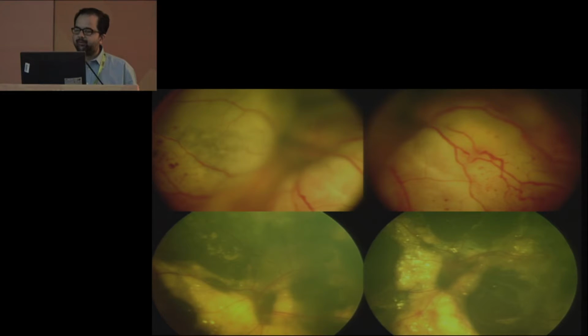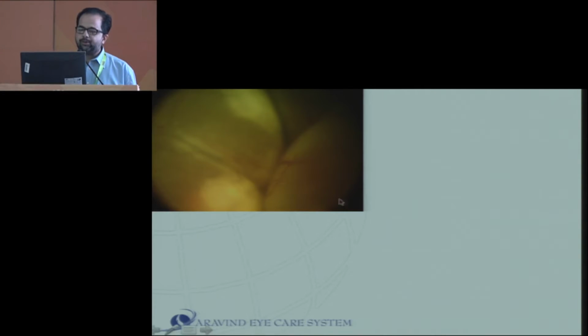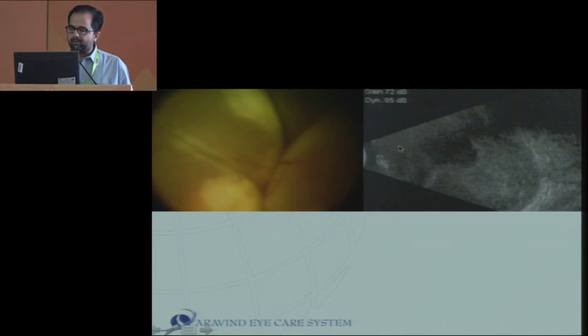There's a very rare form of retinoblastoma. What are the types of retinoblastomas? The endophytic, exophytic, and the rare one? Diffuse infiltrating type of retinoblastoma. So this also looked like an exudative detachment, and there were a few telangiectatic vessels, and the ultrasound showed a closed funnel RD with subretinal fluid.